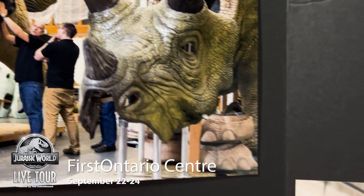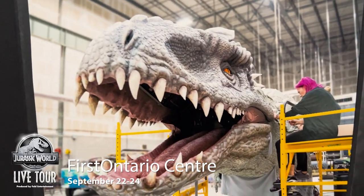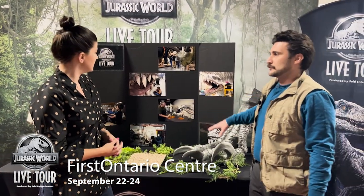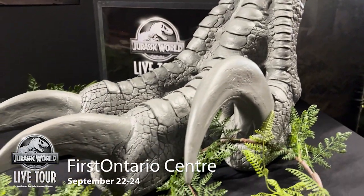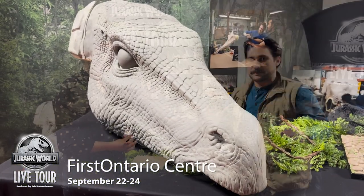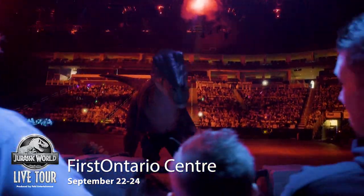Yeah, so actually, we worked with NBC Universal and Amblin Entertainment to bring this entire show to life. So if you look right here, these are actual moldings that they used in the actual films, and we use the exact same moldings. So when you come and see the show, you're going to see the exact same dinosaurs that you would on the big screen, only this time they're right in front of your eyes, in front of your seats, coming at you. It's really exciting.